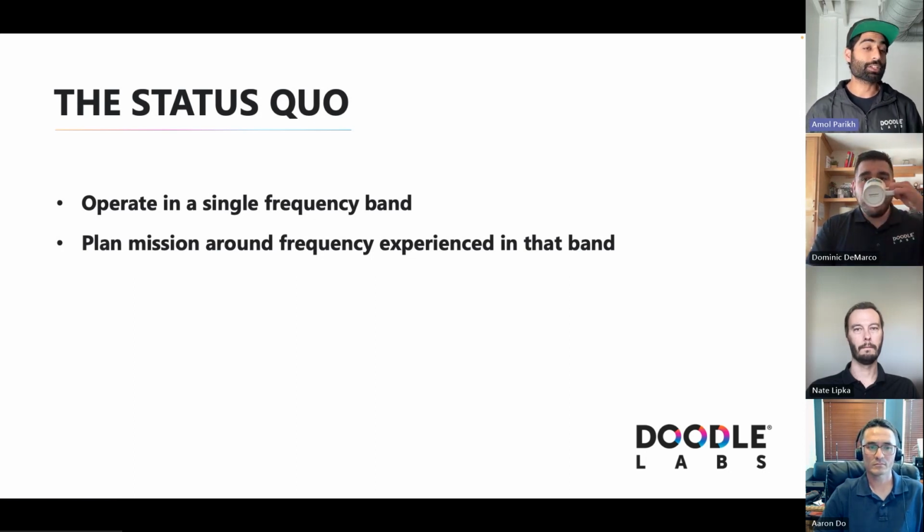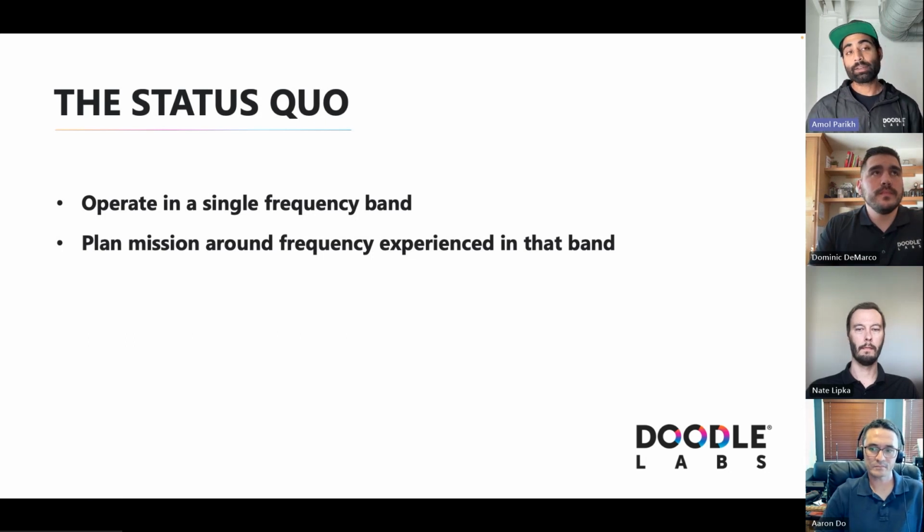And so if there's interference, either intentional or unintentional, in the area where the drone system or unmanned system is being deployed, that's just a problem that you're going to experience, the type of issues that Dom was mentioning. But you don't have a lot that you can do about that. You can change locations. You can change basically your mission plan to account for that interference. But you didn't have a lot available to you to actually counter that interference.